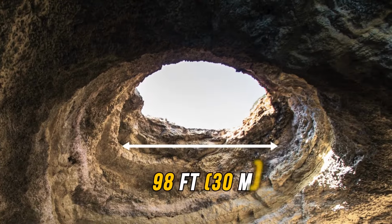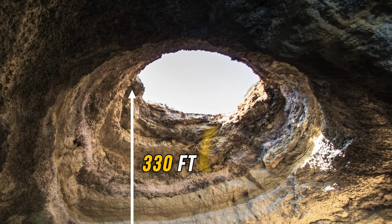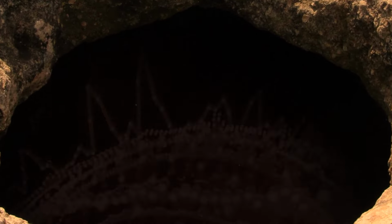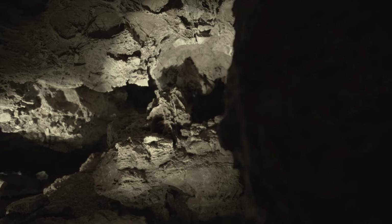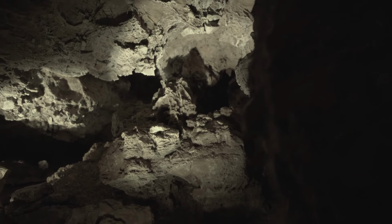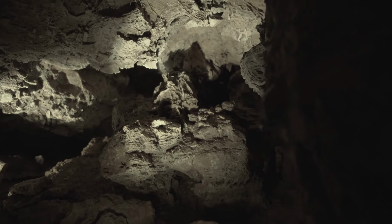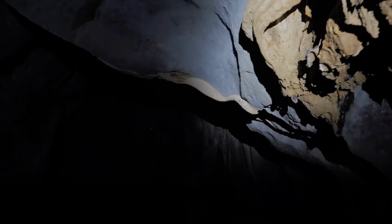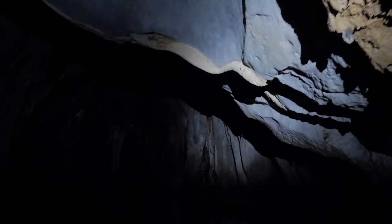The hole is 98 feet wide and somewhere between 330 to 650 feet deep. You can also hear strange sounds coming from the inside. But according to some scientists, the well has little to no ventilation and barely has any oxygen down there. So it's unlikely that anyone, or anything, lives down there.